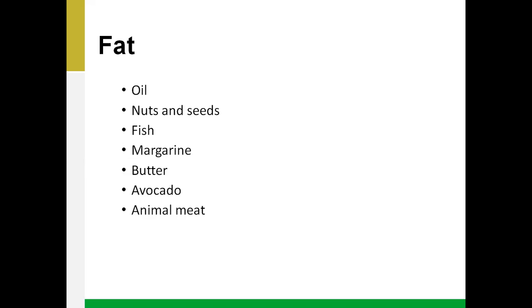So I hope that answers the question about what we should eat. We want to be eating all three of these macronutrients, and we want to be choosing carbohydrates that have more fiber. We want to include proteins, maybe more plant proteins than animal proteins because they have more fiber. And then the fats, we want to be including some of those healthier types of fats that have unsaturated fat, the olive oil, avocado, nuts and seeds, and fish more often.